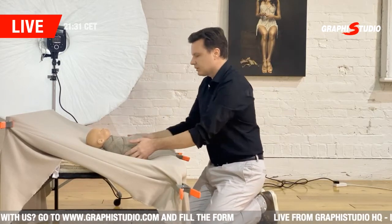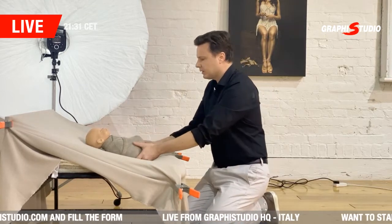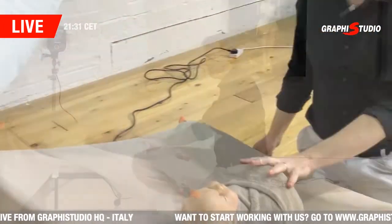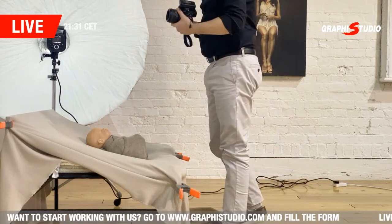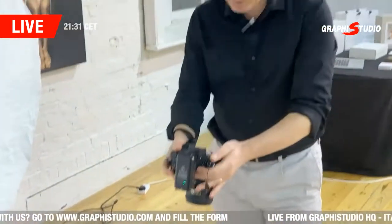Super. So getting back to the posing flow. We'll rattle through these because, as I say, we don't have that much time. But my first pose would be so simple, baby lying on their back. And I use 3 different camera angles here. So the first camera angle would be from above. I call this the portrait pose.